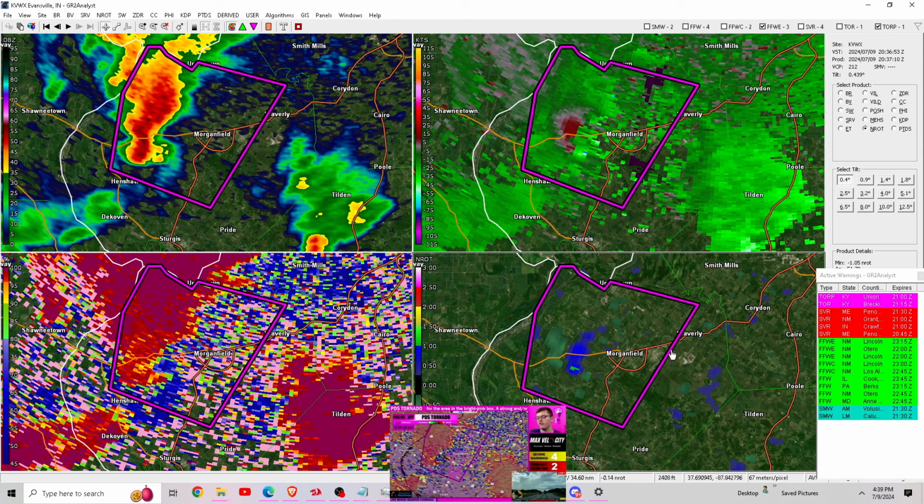And this is still officially a PDS tornado. They just updated the warning, so still PDS. This is an emergency alert. A large and strong tornado is on the ground. Seek shelter immediately. This is still a PDS tornado right now, just to the west and southwest of Morganfield. Continues as a PDS tornado warning. Again, this is in Union County in Kentucky.